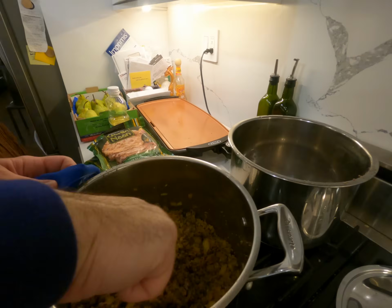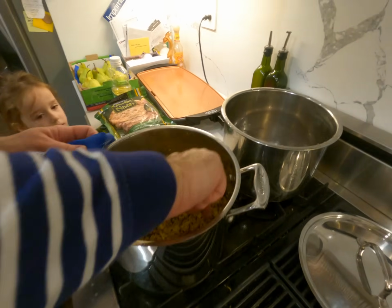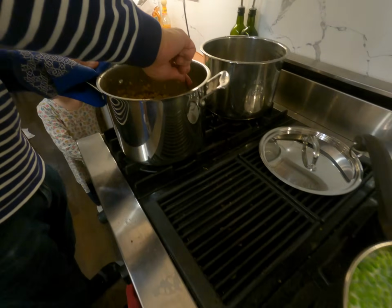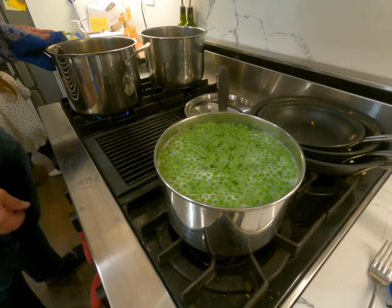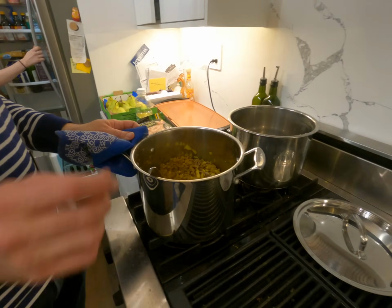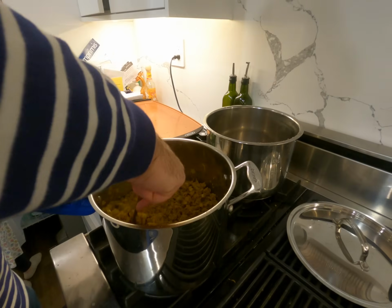So Mark is combining the onions and ginger and ground beef, and we're gonna cook up some garlic naan from Trader Joe's over there. And we got our peas and our potatoes over here. Once he's done bringing that all together, he's gonna add in the peas and potatoes, and it's gonna make basically an Indian stew.